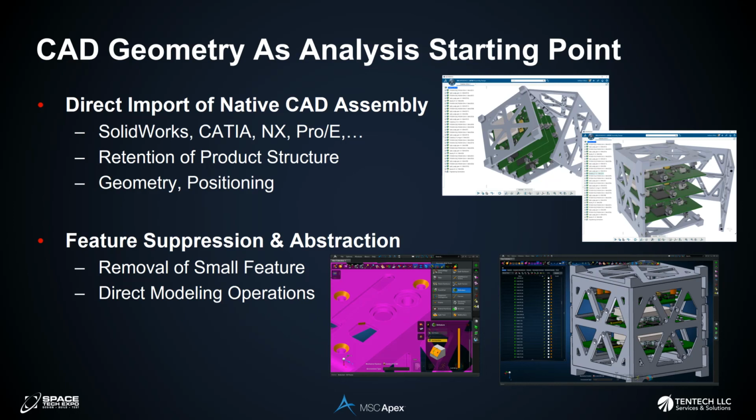Again, on a geometry that is CATIA geometry. So we don't have a CATIA feature tree or CATIA running inside. We don't need to be in CATIA to do that. So very, very useful.